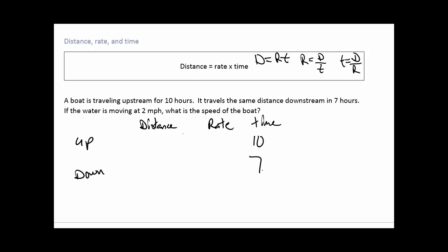Now, the boat's moving at a set speed. We're making this assumption that if it's going 50 miles per hour, it's stuck at 50. And that water is either speeding it up or slowing it down. So going upstream, if it's going against the current, would that make it slower or faster? That actually would make it slower, which is why it seems to have the problem of taking 10 hours instead of 7. Whereas if I'm going downstream, I would expect it to go faster. And in either case, it's traveling the same distance.